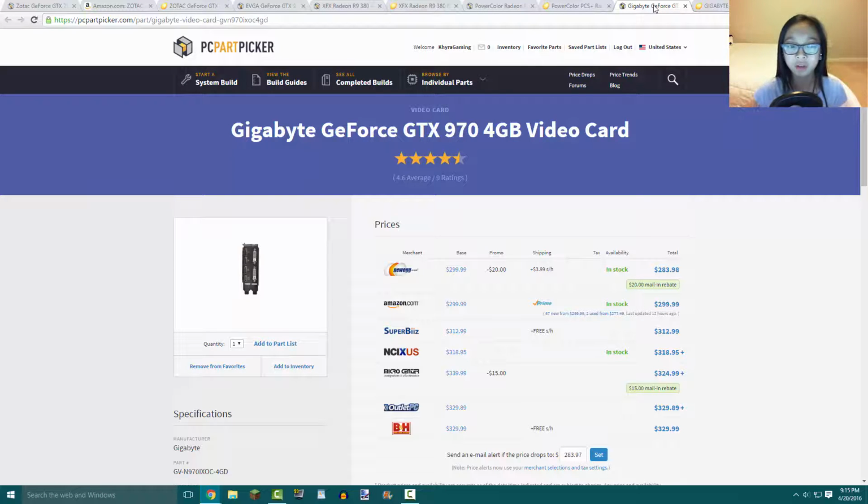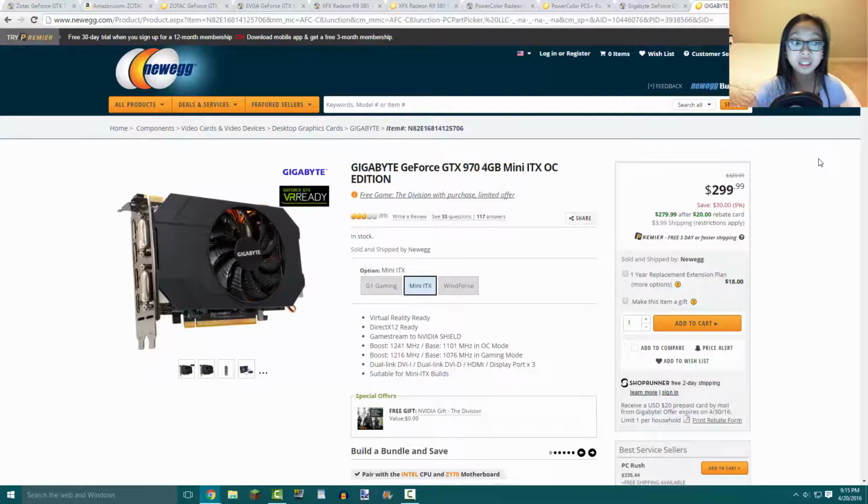So moving on to the last product, which is around your $300 budget, which is still a little bit cheaper than the $300 budget, but it's still around there. This is the GeForce GTX 970, and you can get this for $281. Oh my gosh, I'm so sorry, I can't speak today. $384, around there. And with this card, I'd actually recommend getting the G1 Gaming instead of the Mini ITX.